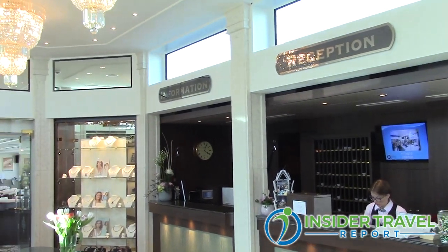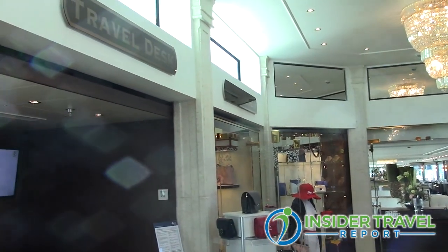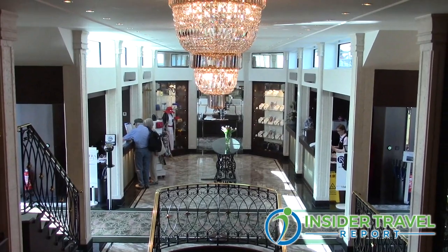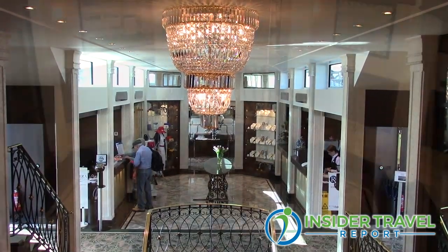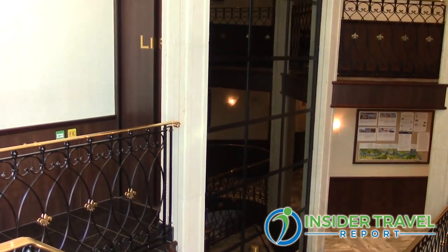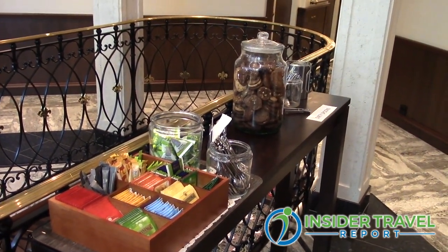The interior of the William Wordsworth features a large atrium area with a reception desk, travel desk, and small store. There's an elevator that goes to all three decks of cabins, as well as to the reception area and main dining room. There's also a tea and coffee service in the atrium.